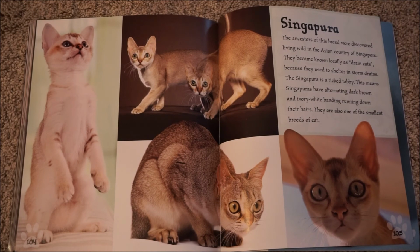Singapura. The ancestors of this breed were discovered living wild in the Asian country of Singapore. They became known locally as drain cats because they used to shelter in storm drains. The Singapura is a ticked tabby. This means Singapuras have alternating dark brown and ivory white banding running down their hairs. They are also one of the smallest breeds of cats.